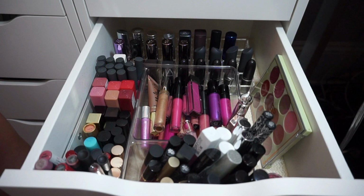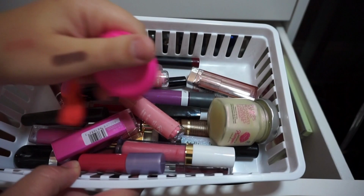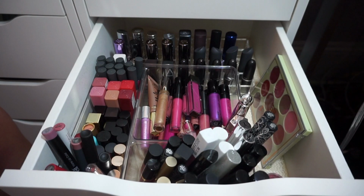But anyways, let's take a look at the lip products that I'm getting rid of. So I've got all of these plus these and these from the previous drawer. So these are all of the lip products that I'm gonna get rid of. And also, I did just do a declutter and I gave a bunch of makeup to this girl, but I didn't film that. So honestly, I'm surprised that I'm getting rid of this much stuff. Okay, now we're gonna move on.